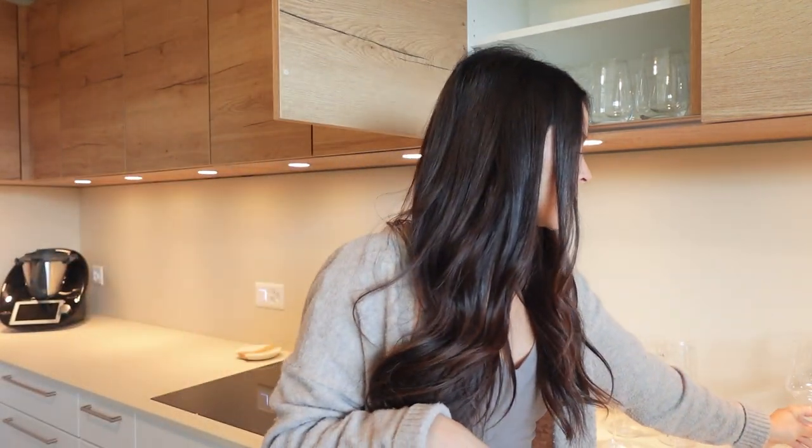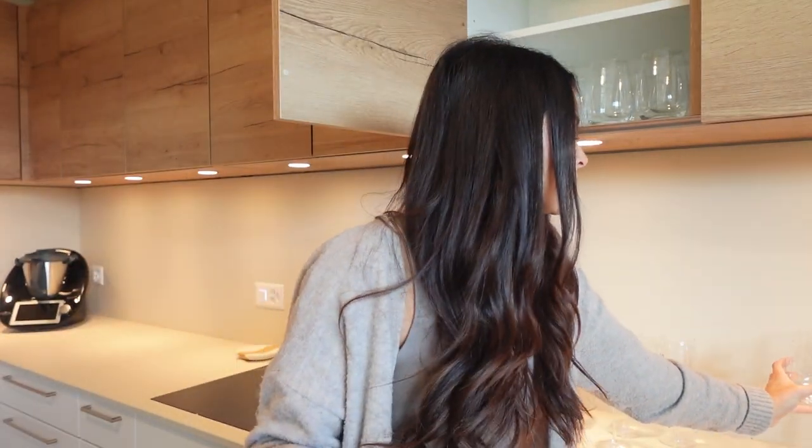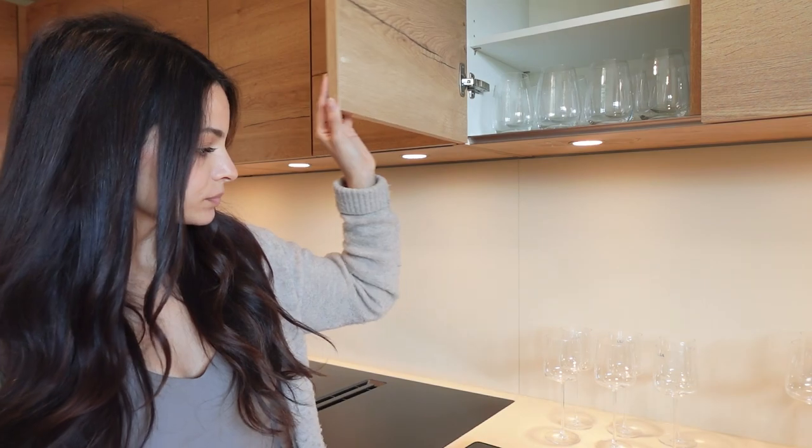But yeah, so I got six of each of those, which I'm very happy about. They're really beautiful. I love this brand. The brand itself is very modern. They're made in Poland, but I just think they're gorgeous. These are absolutely my dream wine glasses, so got those.